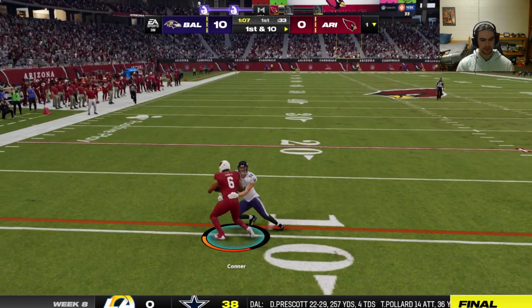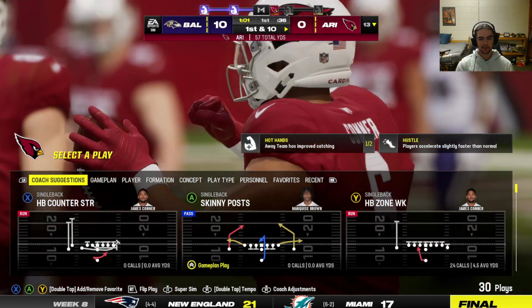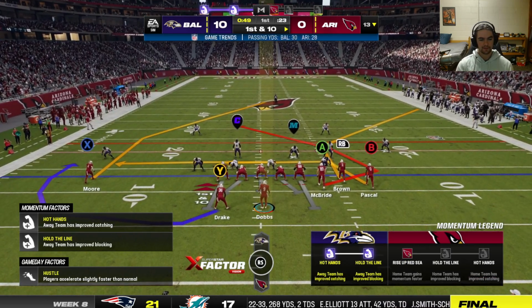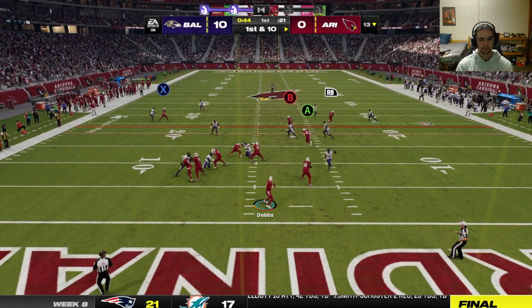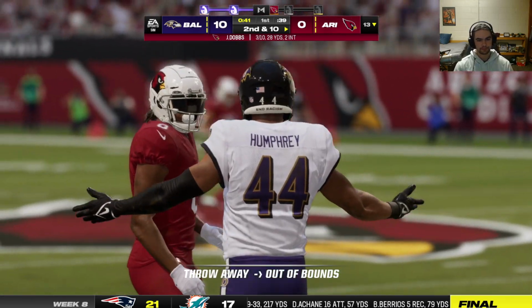Good blocking, though. If Connor beat a man there, he could have had a huge gain. I don't think he would have been gone because James Conner's not the fastest, but still. First down, though. Oh my goodness, no one's open. Just throw it away, Dobbs.